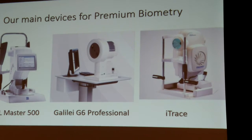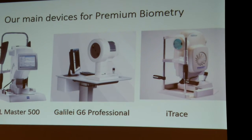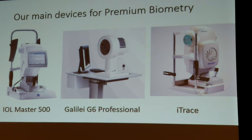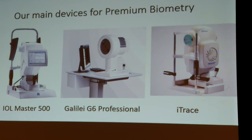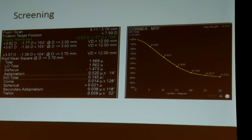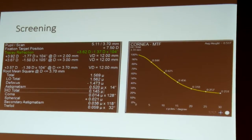So what we do, if you use premium lenses, or if you use the term premium lenses, you obviously need to do a premium biometry at the beginning. If your measurement is not good or not as it should be, then your results won't be either. So our main devices we currently use are the IOL Master, the Galilei G6, and the iTrace. Our equipment is quite up to date, and we have several others, but those are the main ones we use.